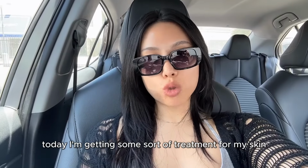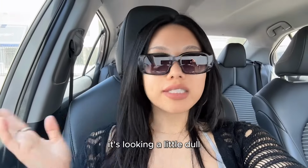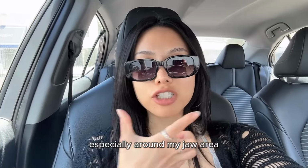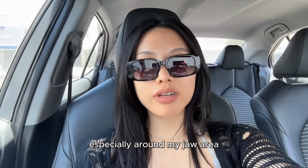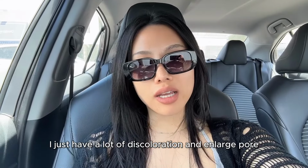Today I'm getting some sort of treatment for my skin because it needs some help. It's looking a little dull and I'm getting a lot of breakouts, especially around my jaw area, which is hormonal. And also I just have a lot of discoloration and enlarged pores.